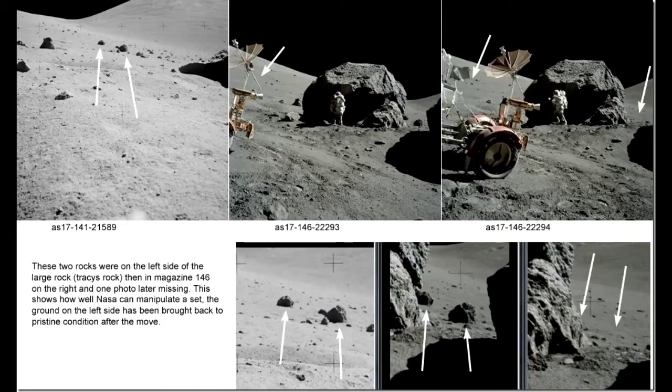These 2 rocks were on the left side of the large rock, Tracy's Rock. Then in magazine 146, the rocks are on the right, and 1 photo later are missing altogether. This shows how NASA can manipulate a set. The ground on the left side of the rock has been brought back into pristine condition after the rocks were moved.